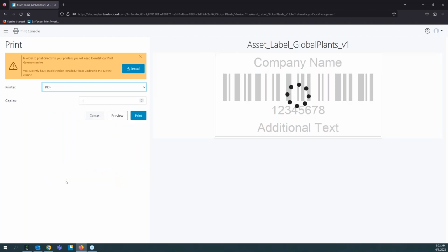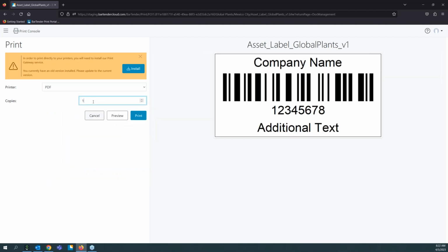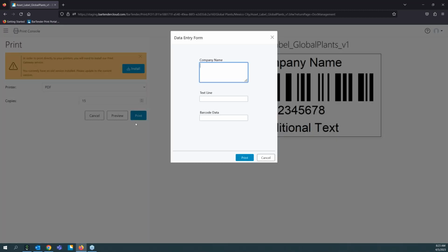print through PDF. So we're going to say I want to use a PDF. I want to generate 15 copies of this, say because it's 15 items that they have to shelve. So we're going to click print. What's going to happen is it's going to bring us to our data entry form because this is what we enabled. So we're going to say the company name is going to be Siegel Scientific.